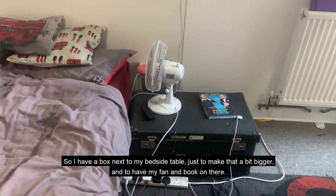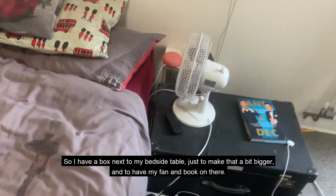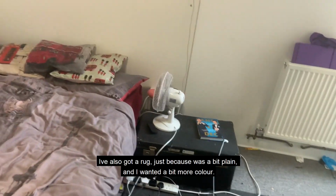So I have a box next to my bedside table, just to make that a bit bigger and to have my fan book on there. I've also got a rug, just because the grey floor is a bit plain and I want a bit more colour.